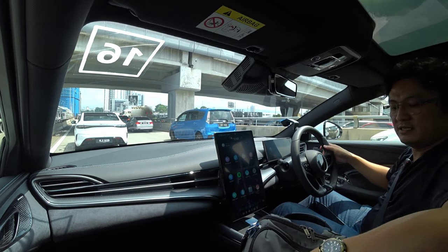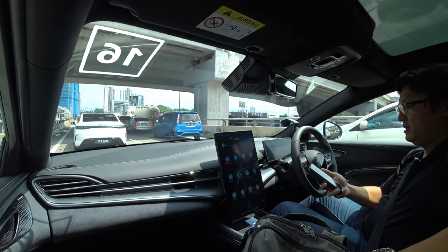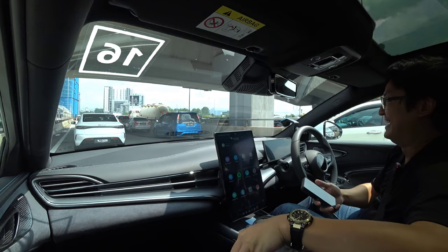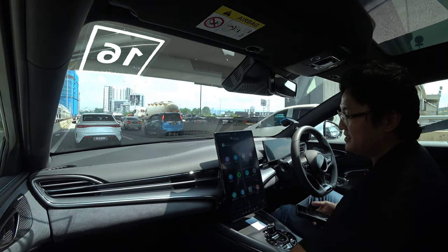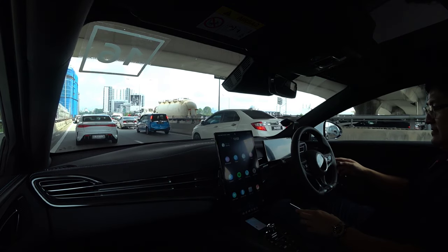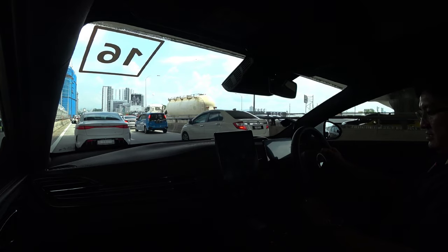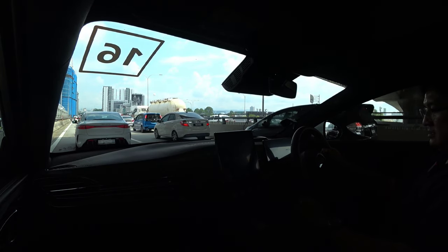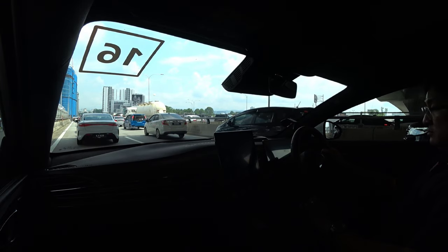Let's check the charging speed. Now, how do I check the charging speed? Oh my god. Sorry, traffic jam anyway. Still uploading here. Why is it so slow?